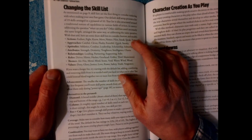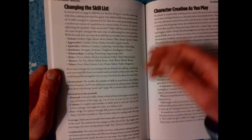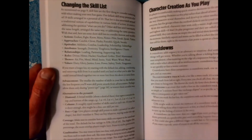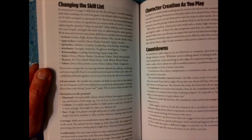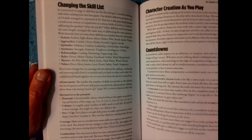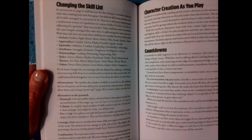preferred. Like I'm thinking in terms of if you're running, let's say a Star Trek game, you might have security as a skill. You might have the science department as a skill. You might have command as a skill. So you could really tailor it and get the exact flavor you want out of the game, and it encourages you to do that. And that's really refreshing.